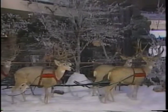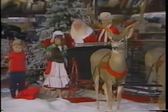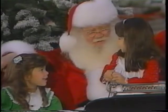One of the most spectacular displays is Santa's sleigh, drawn by a team of deer, and a full-size workshop. Mr. and Mrs. Claus appear with children for pictures. They also make gifts for delivery on Christmas Eve.